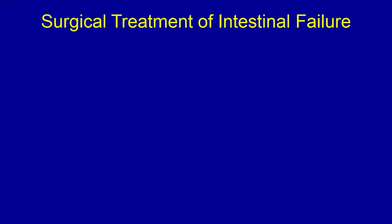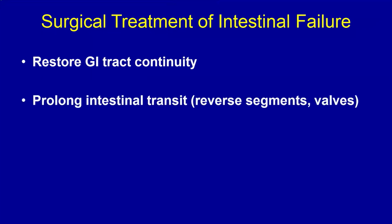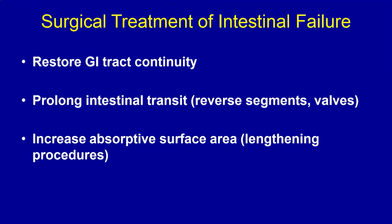The surgical treatment of intestinal failure is composed of restoring GI tract continuity, prolonging intestinal transit with the use of reverse segments or valves, although in North America those aren't used too frequently now, increasing absorptive surface area by the use of lengthening procedures, and if necessary, small bowel transplantation.